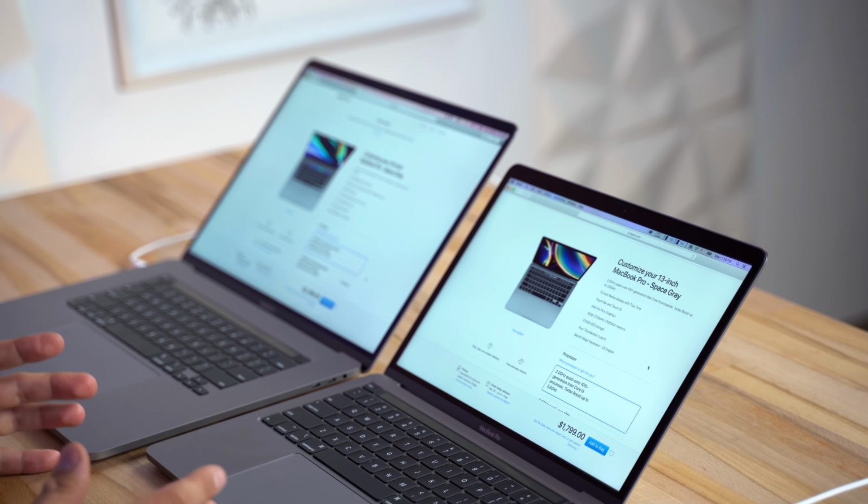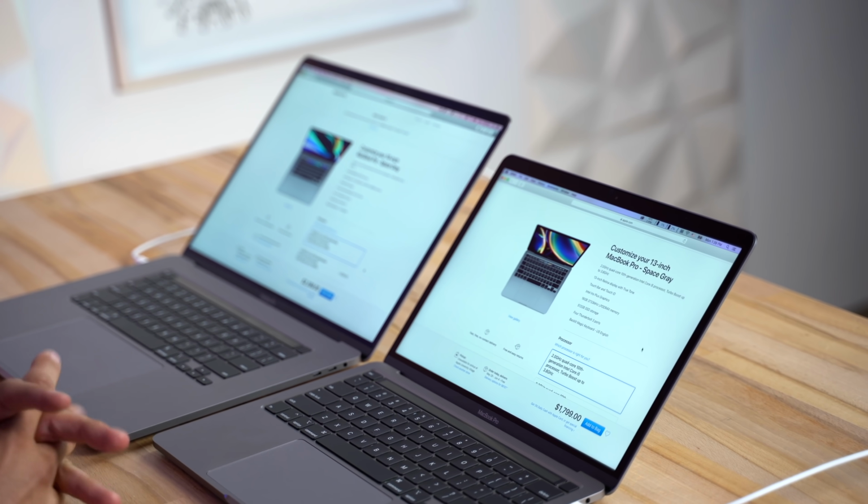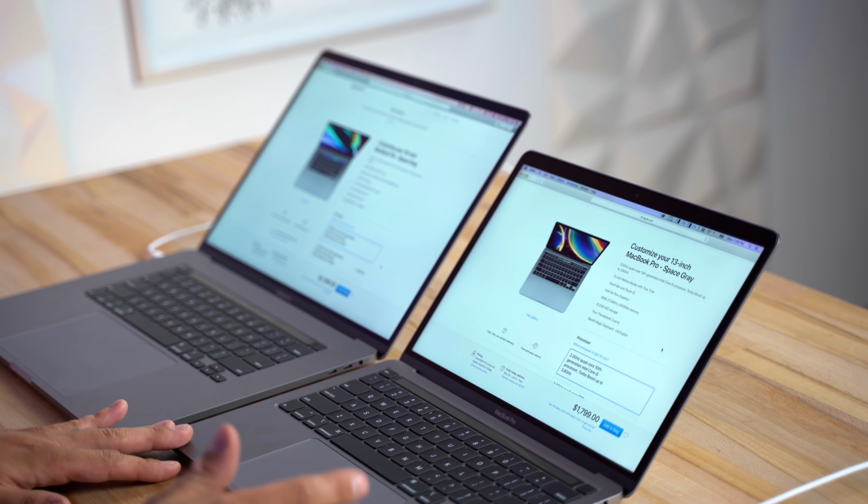As for those of you guys who are doing coding or music production and those types of tasks, I think the 13-inch is also an excellent value. The CPU performance is better, the single core performance is better, graphics performance is better, and now for the first time ever, you can actually get 32 gigs of RAM on a 13-inch, and that definitely matters for some of those tasks to be able to run multiple applications.